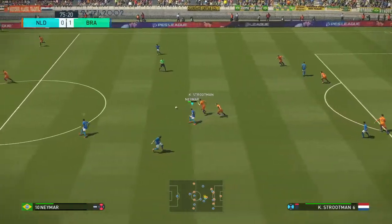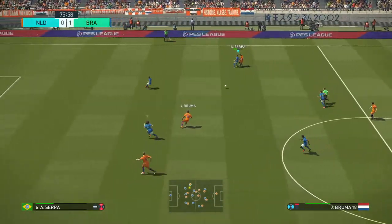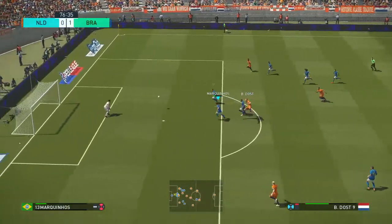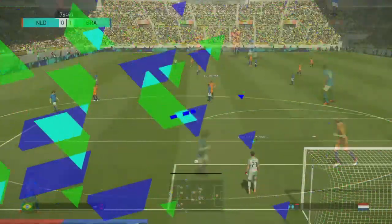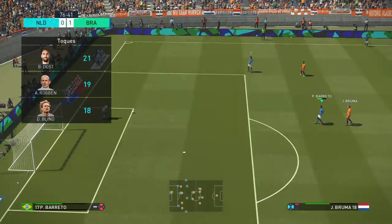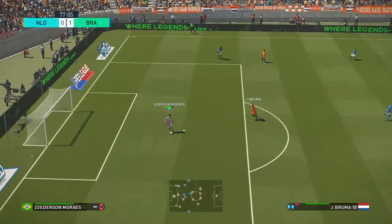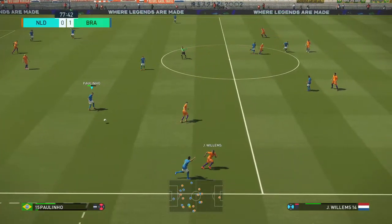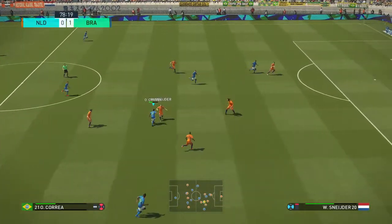Neymar. Strootman gets it back. There's a real appetite from them to finally put this game to bed, but will they? He'll have a dip! So close to drawing level. Oh, he can't hide away from how important that was. Brazil scoring close to half-time to give them a 1-0 lead.